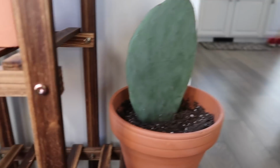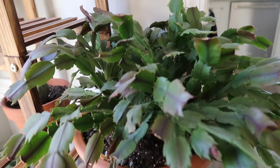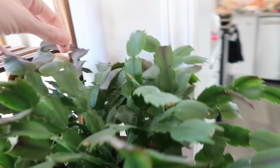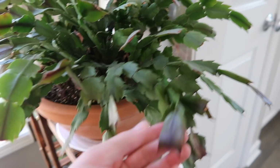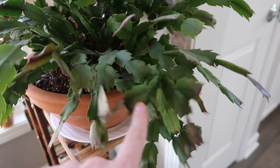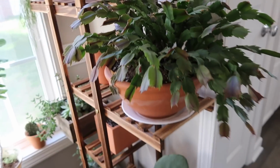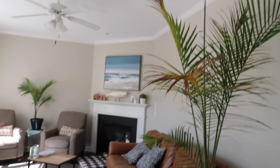Happy cabbage, another paddle, and my Christmas cactus. And this Christmas cactus will grow little buds on the end. Not right now, but another time of year. Usually 2 to 3 times a year, mine blooms, and it's doing well. It's happy. And then the last plants are these 2.